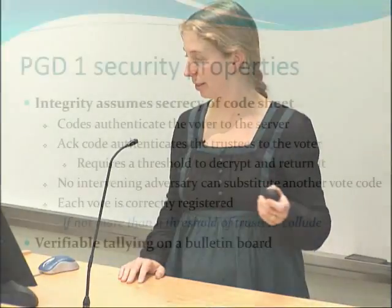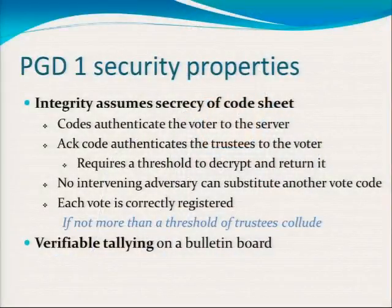Yeah, good point, I should have said that. So integrity of the election assumes the secrecy of the code sheet. Otherwise, your client or the vote server or anybody in between can send a different code from what you wanted. Again, the ACK code authenticates the trustees to the voter, so you know your vote code got sent to the right authorities.